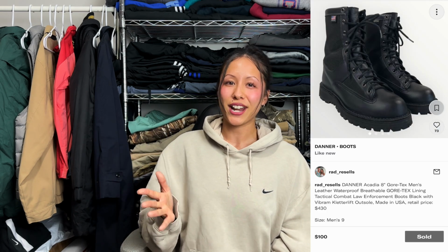Then we have another solid sale. These are a great shoe brand to be on the lookout for. These are Danner boots, and these were in pristine condition. When I say they look brand new, they looked brand new. Sold them for $100. Had an offer for I think $80. I countered with 85 because I wanted at least 85. That was like my minimum on these pair of shoes. They didn't want it for 85, so somebody bought it an hour later for $100 full price.